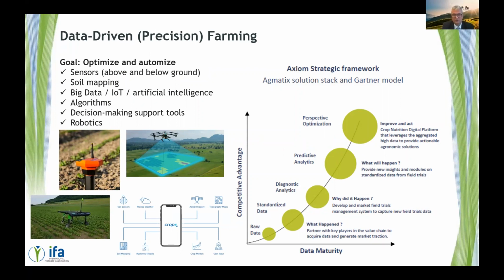Now let's move to data-driven or precision farming. So the goal of precision farming is about optimizing and automizing farming. And that requires a lot of data, which can be collected through farm surveys, which can come as well from sensors above ground, looking at measuring parameters above ground and below ground, can come from soil mapping, from weather stations, etc. We put everything into a database, and that has to be standardized. The nice thing with that is that it allows to understand what happened. And that will help as well to make diagnostics and understand why did it happen. And once we have this information, we can go into predictive analysis and look at what will happen and finally optimize actionable agronomic solutions for the farmers.